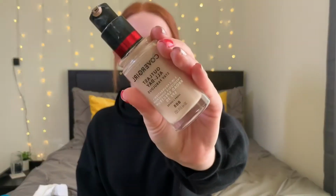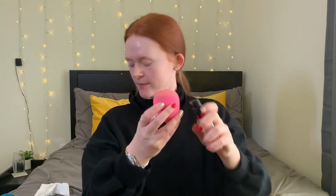So next, we're going to be using my all-time favorite foundation. I've been using this for probably 4 years now. You can get it at the drugstore, as most of the products that we'll be using today. And this is the CoverGirl Outlast All Day Stay Fabulous 3-in-1 Foundation. What a name. So I use this in the shade 805, and it's ivory.